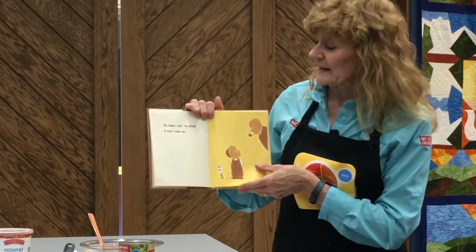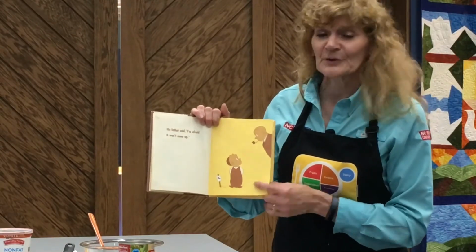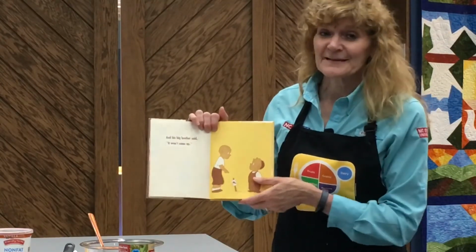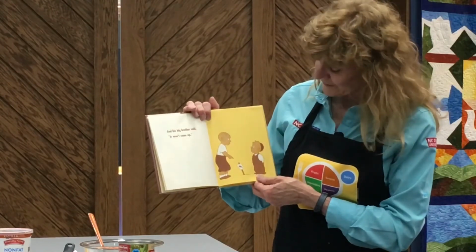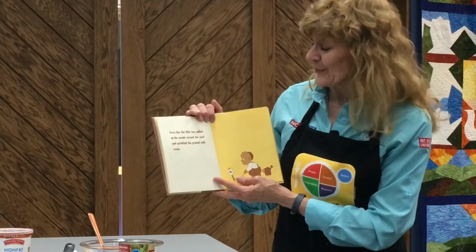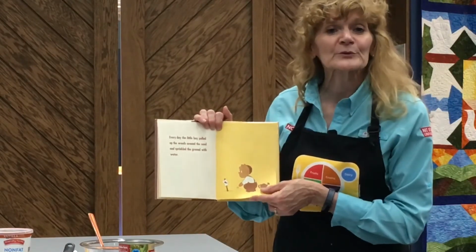His father said, "I'm afraid it won't come up." But I think the little boy thinks that it may. His big brother wasn't much help. He didn't think it would come up either. Every day, the little boy pulled up the weeds around the seed and sprinkled the ground with water.